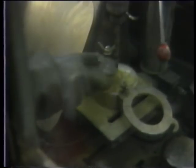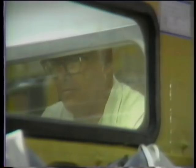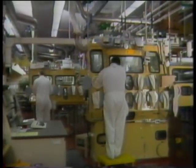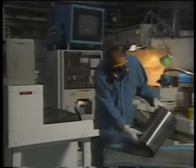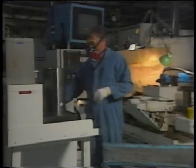To protect workers, plutonium is handled primarily inside lead-lined glove boxes. Here, plutonium components are produced using state-of-the-art metal fabrication equipment. These operations are carried out under carefully controlled conditions to protect employees and ensure that no plutonium is allowed to escape into the environment. Beryllium is another metal used in the fabrication of nuclear weapons.